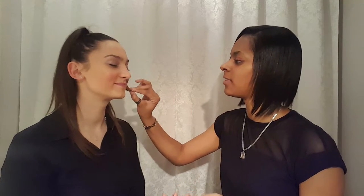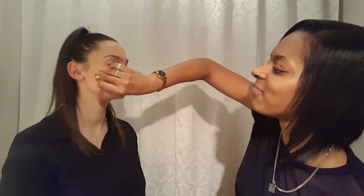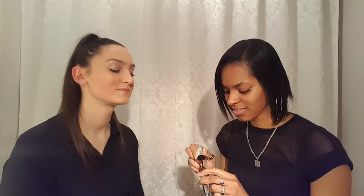Blusher, so you keep. Really like how it is emphasizing the apples of my cheeks. Yeah, because it just makes you look... It makes me look really shy. Yeah, it's like I'm Greta. It's not very big, is it? It's a bit gloopy. Gloopy. The line.